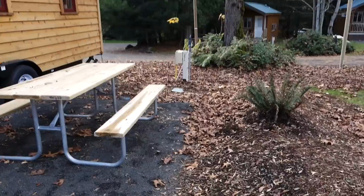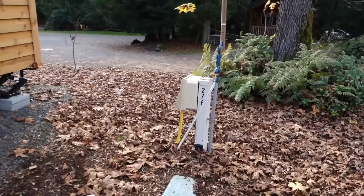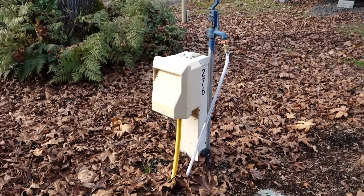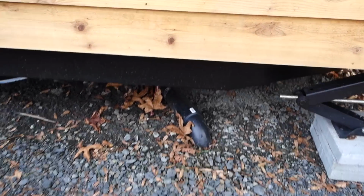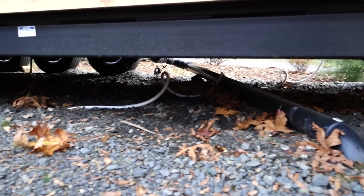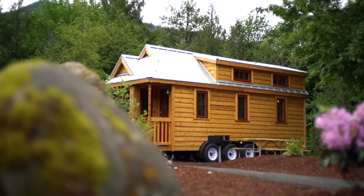Speaking of amenities, if you're interested in the utilities, this is where the electric and water comes from. And they have plumbed these into the sewer already, so you can kind of see where the sewer pipe comes out right there. Just if you're interested in that sort of stuff. They've dug them under the ground, which is pretty cool because it makes it look flush.